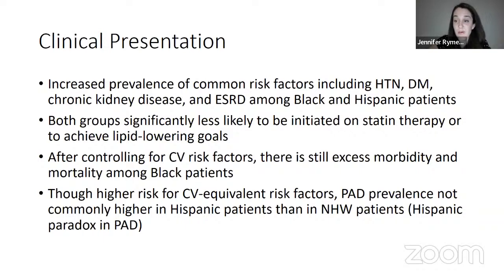Both groups, both Black patients and Hispanic patients here in the United States, are significantly less likely to be initiated on statin therapy and to achieve their lipid-lowering goals. And this is a huge issue.